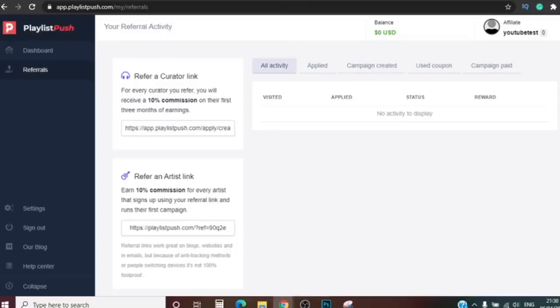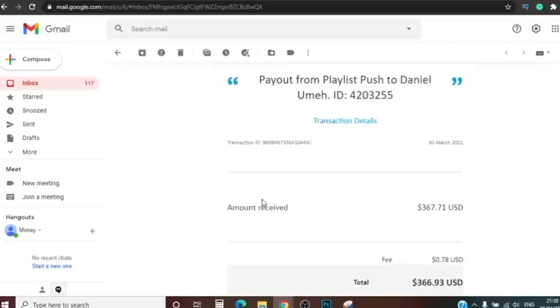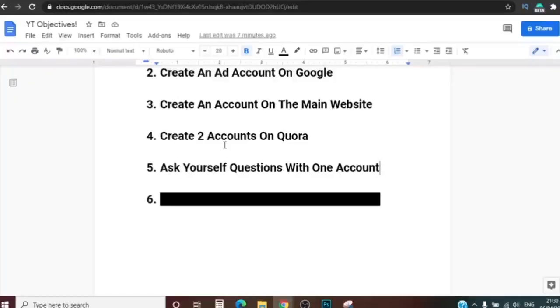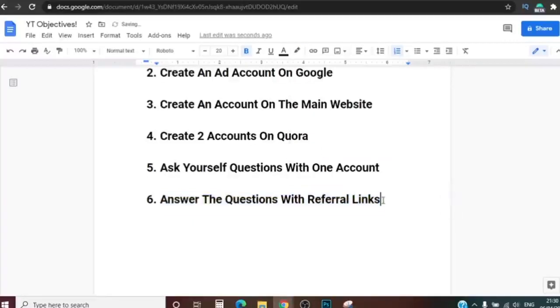That's how I was able to make the bulk of this money, not even from listening to music. I made just $12 from listening to music, right? And like, you can do this, right? This is money that paid out to me right here just 7 days ago, right? And guys, that's basically how it's done, right? So you see, step six is actually answering questions with your referral link. That's what I talked about, using your other Quora accounts to answer questions with your referral link.